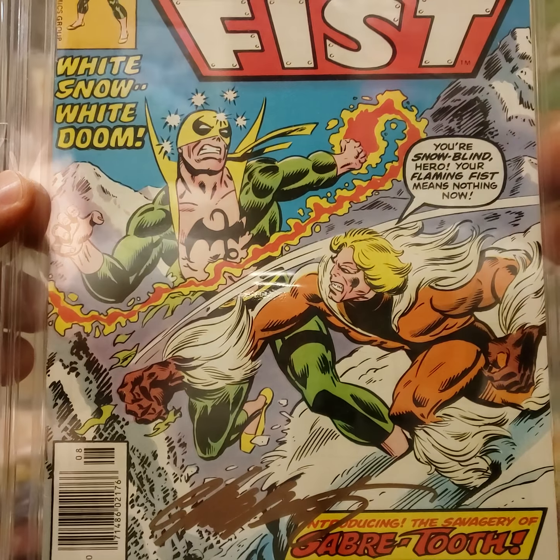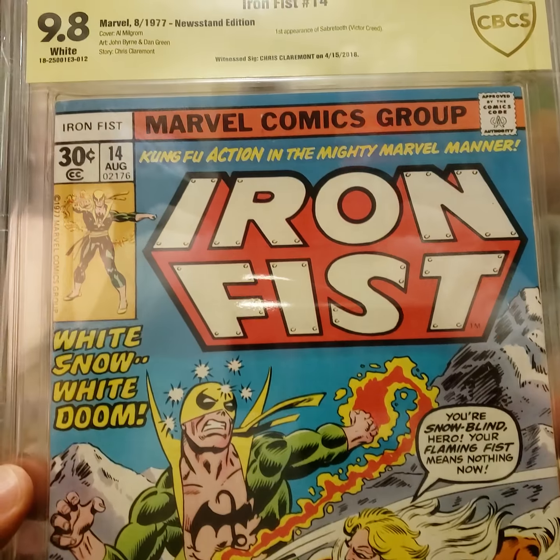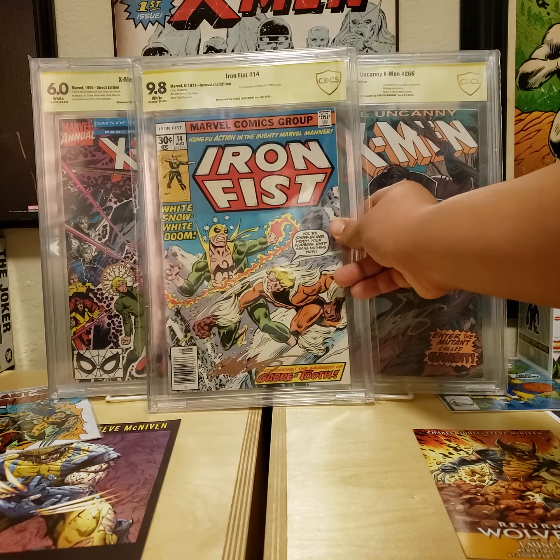This is Iron Fist number 14. First appearance of this guy right here, Sabretooth. And it came back a 9.8. So for me, this is what makes the whole lot right there.